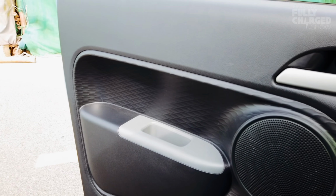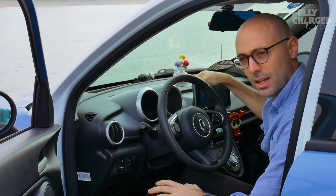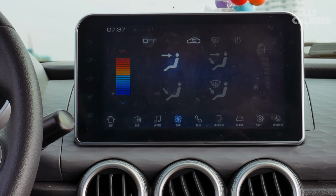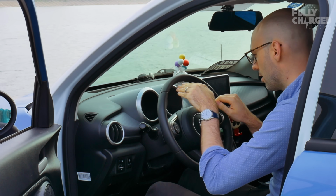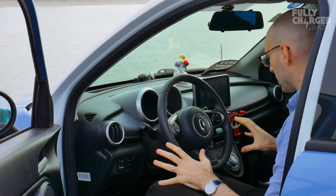There's no eco materials in here, I'm afraid. I have a little touchscreen up here, which is 9 inches. I have 2 little screens in here, which I can't see anything because it's too bright and they're angled in the wrong position. Anyway, it only tells me my range and my speed. All the rest of the controls are very simple.